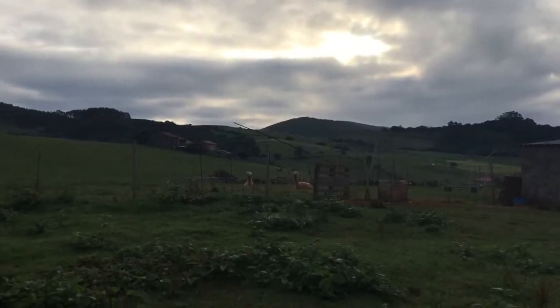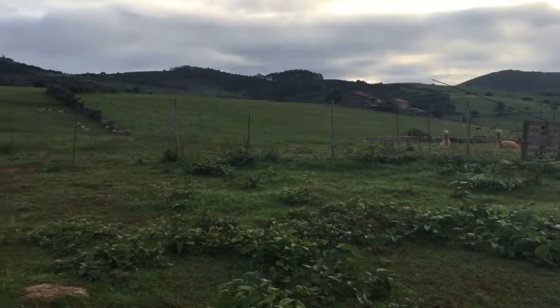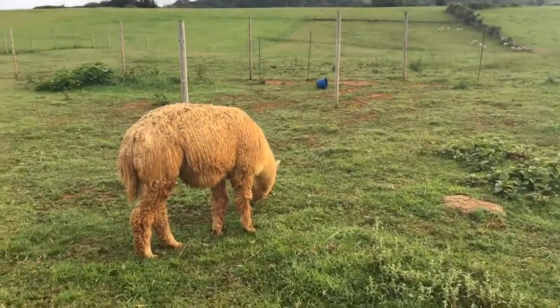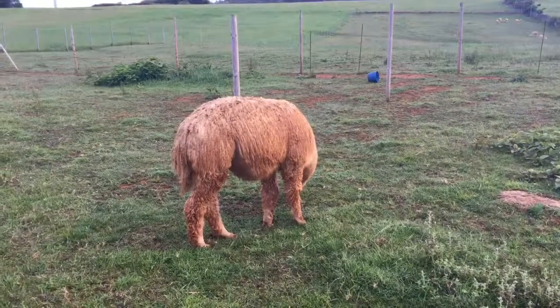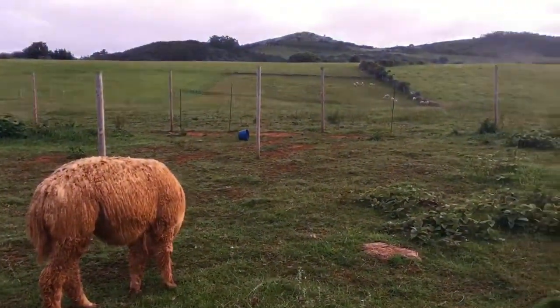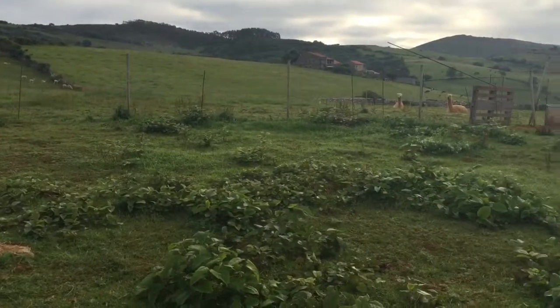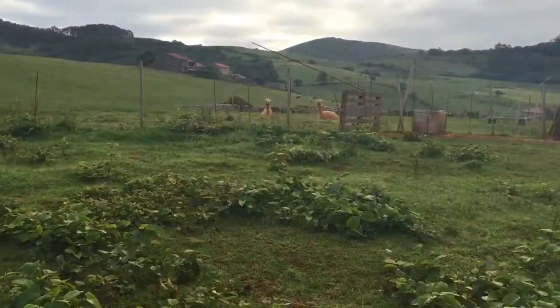This is definitely a first on the Camino. No, not the sun behind the clouds, not the mountains, but this guy. He's not paying attention to me. I hope he doesn't spit at me. Oh, can you look over here, please? But there's a whole field of them back there. I mean, there's a couple sitting right over there. I mean, you saw them. Let's zoom in on them. They seem to be looking at me.